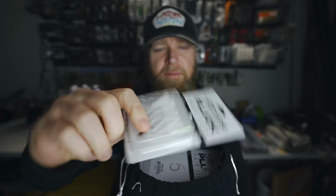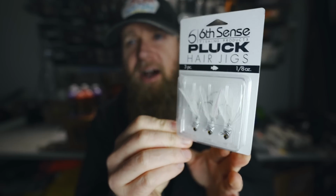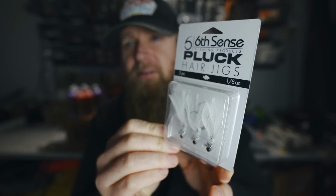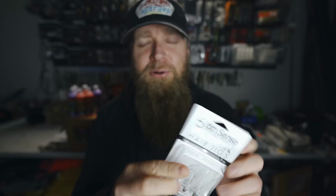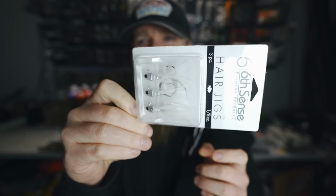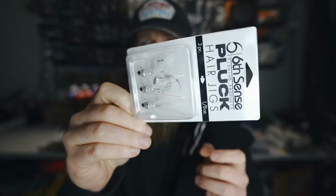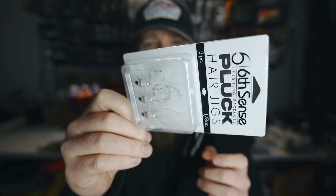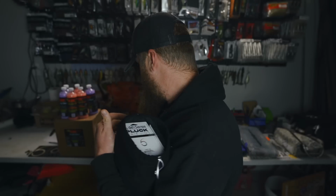Boom. The new Pluck hair jigs. This is the ice minnow. The hair jigs, man. I've been fishing that pro chicken upriver in the dirty water, and they've been eating it. But that ice minnow, just a nice natural white bait fish color. Awesome. Looking forward to throwing that one around. Maybe sometime. I don't do a lot of crappie fishing, but you know, I had to represent, get some of the new crappie baits from 6 Cents.